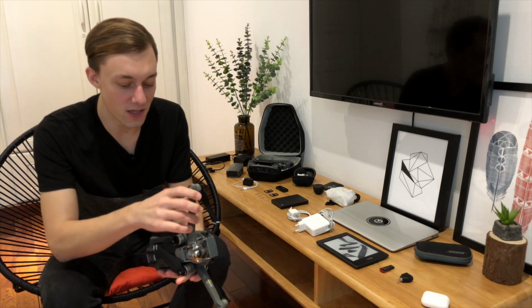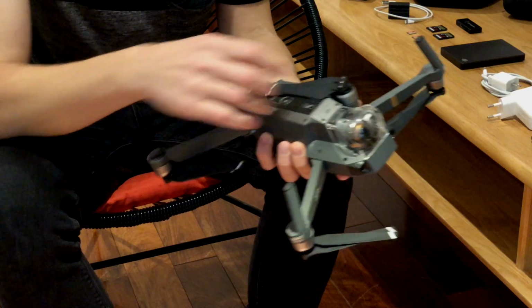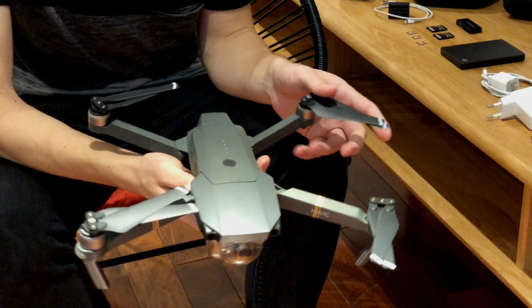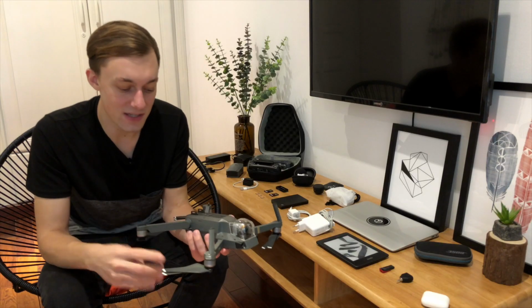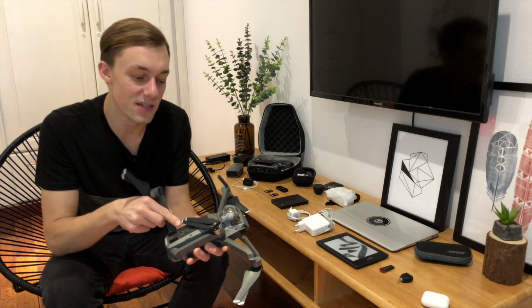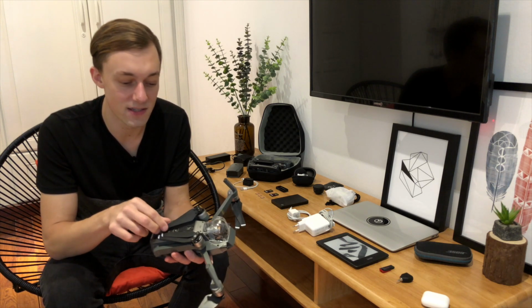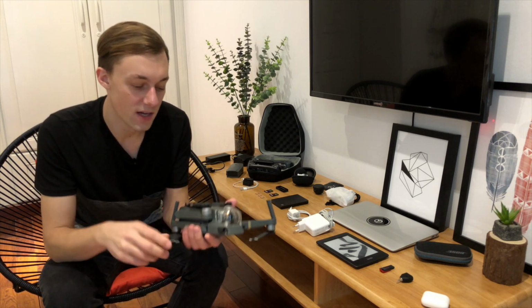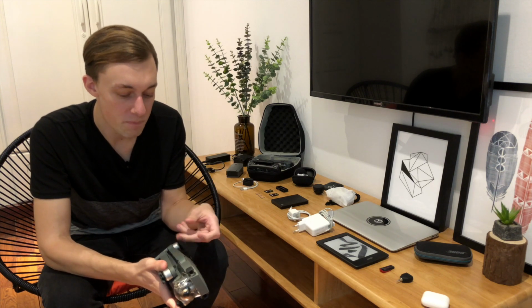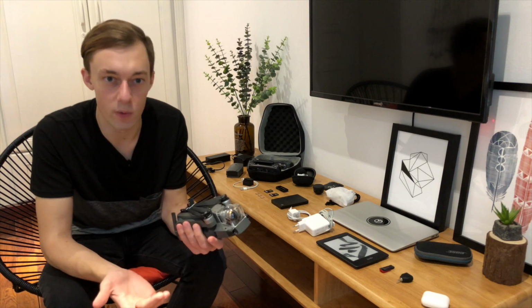When it came out, it was obviously really kind of the smallest professional drone that you could get. I still think it's amazing how small this is. Obviously, DJI just came out with the Mavic Air, which is even smaller, even lighter, and has basically all of the same features that this drone has. Also shoots in 4K. So if I were to start the trip today, I would get the Mavic Air, but I still love this thing.